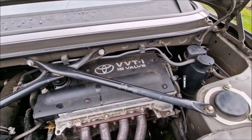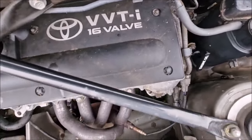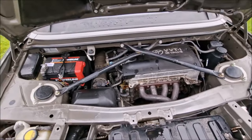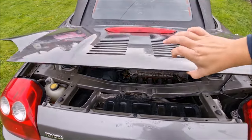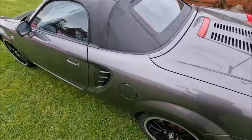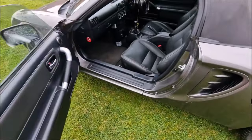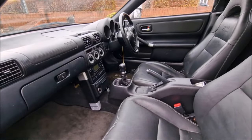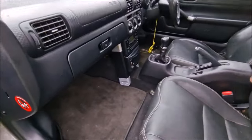So I decided that it needed to go to a good home. Put it up for sale on Car and Classic for £4,495, and I was contacted by a chap called Robert from Northern Ireland. And if you know the Northern Ireland car market, stuff like this over there will be a lot more money. Had a good old chat with Robert, sent him lots of photographs, sent him videos, showed him the videos on the channel as well, and he decided to come all the way from Northern Ireland and pick the car up, which he has literally just done. The car has just driven away.